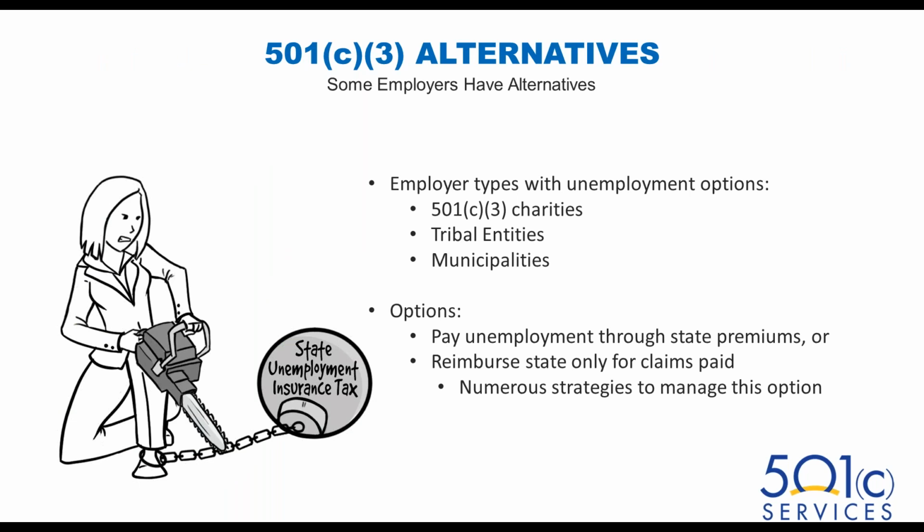So as I mentioned, up until 1972, nonprofits did not pay into state unemployment. Fast forward to 1972, there were some amendments made to the Social Security Act, and one of them did impact you as a nonprofit. The nonprofit sector grew tremendously between the 1930s and the 1970s, and with that growth, a lot more people are being employed and may need unemployment.